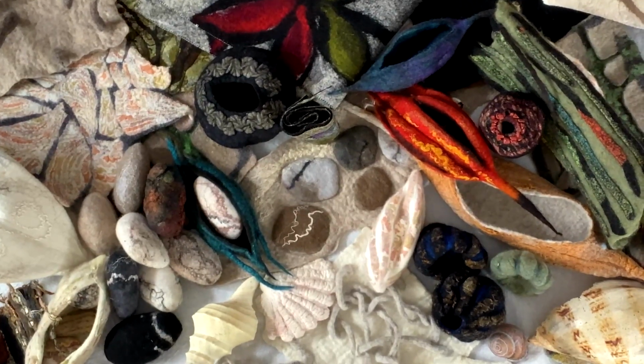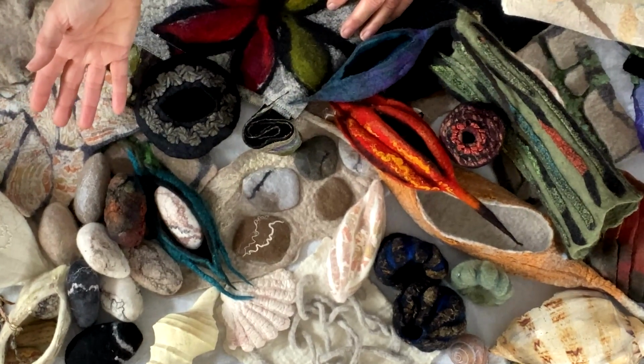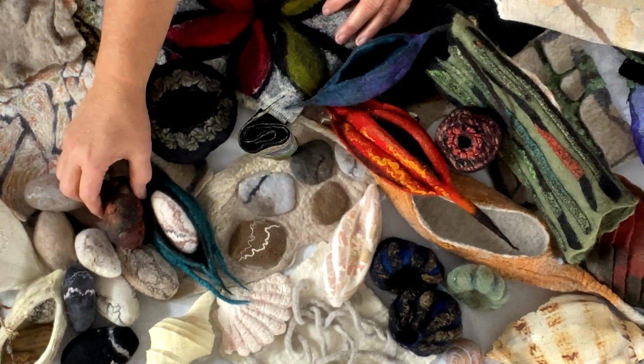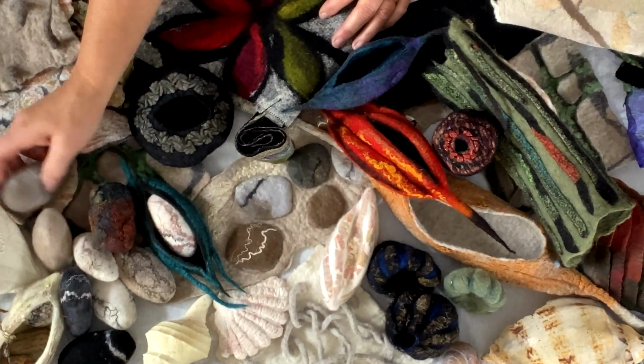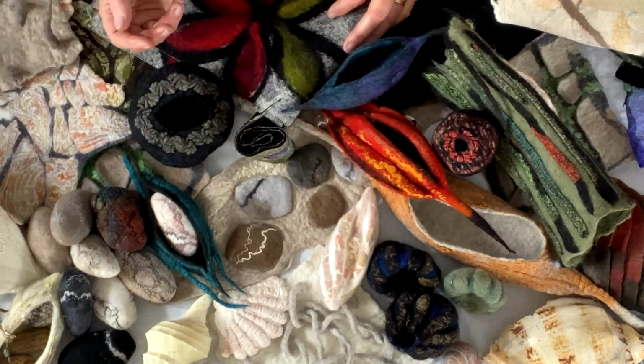This is a sampling class. It might be a little bit different to classes that you've done previously. A lot of project classes are around at the moment, which is fabulous. And this is just a little bit different. So what we're doing is we're working on making small samples of a whole range of different techniques. So you can see all of the little things on this table are things that have been made as samples for this class. So they're all opportunities for learning. And it's just so much fun.